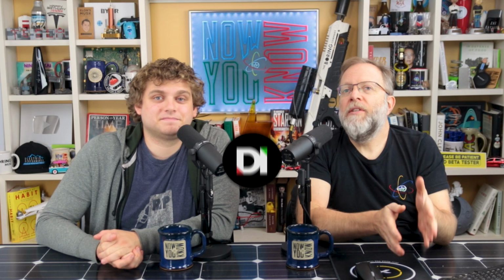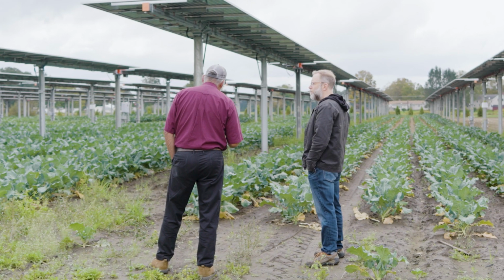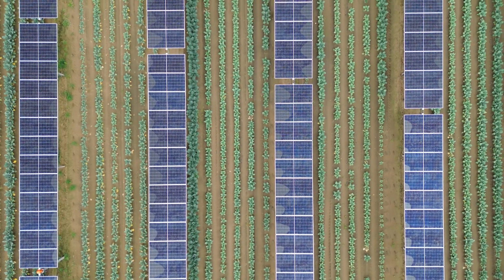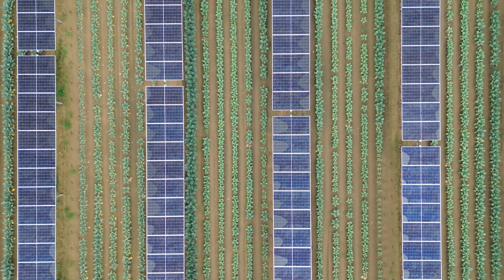Agrivoltaics, next. So we just traveled out to Western Massachusetts to visit our new friends Jake Marley, the CEO of Hyperion Systems, he's a solar developer, and Joe Zakowski, a third-generation farmer who is now farming more than just vegetables on one of his fields. Yeah, above Joe's broccoli, as we're about to see for ourselves, are solar panels.